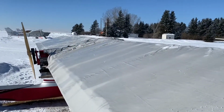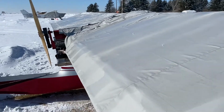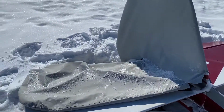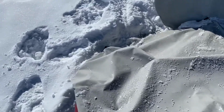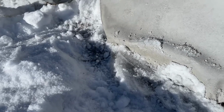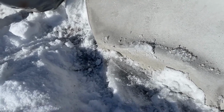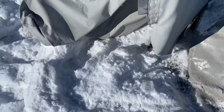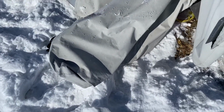It was all covered in snow. Remove the snow. Icicles galore. And now the wing covers, or the tailplane covers, and I don't know if you can see, but there's ice down there. So the cover is frozen with the ground. So very difficult to remove.